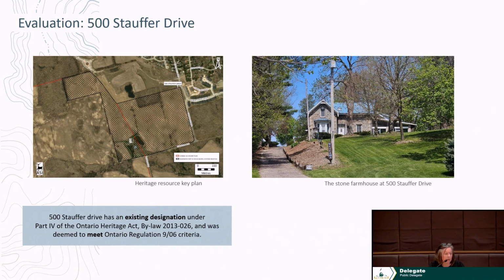So I'm now going to talk through in brief the results of the evaluation work and then profile some of the key recommendations resulting. So one of the resources within the secondary plan area is 500 Stoford Drive. This property is already currently designated under Part 4 of the Ontario Heritage Act with the bylaw dating to 2013. And therefore, as part of our work and as per the Provincial Planning Statement, this is an already protected property. So we've carried forward the existing bylaw as the description of significance for this property.